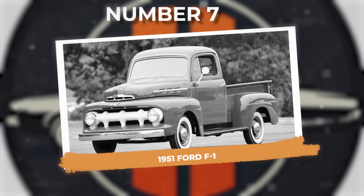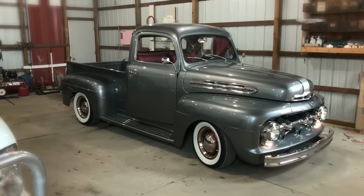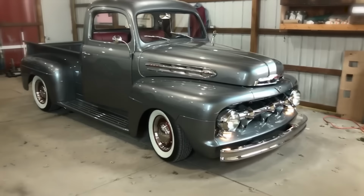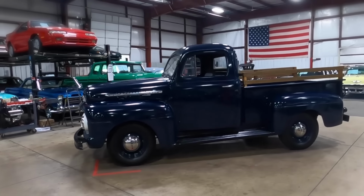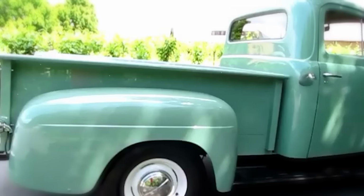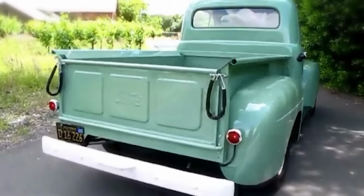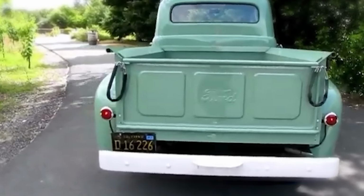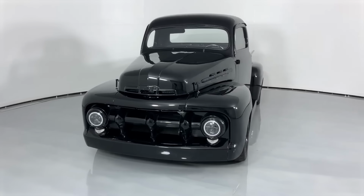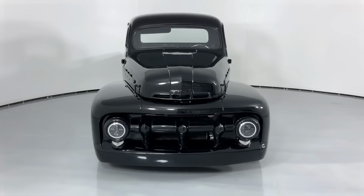Number 7. 1951 Ford F1. The Ford F1 was produced from 1948 to 1952, with the 51 to 52 models marking the end of this generation. This series was significant because it represented Ford's shift to a dedicated truck chassis, moving away from designs based on cars. This transition was crucial for the development of more robust and specialized trucks in the future.